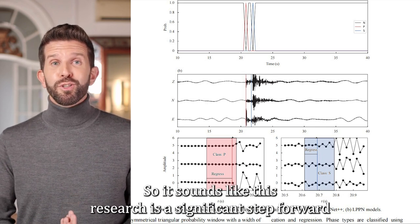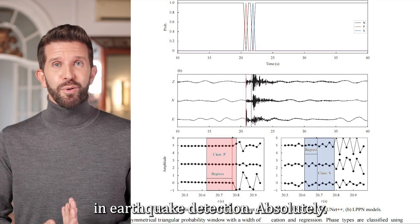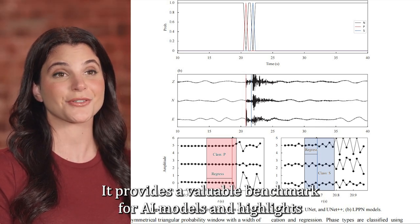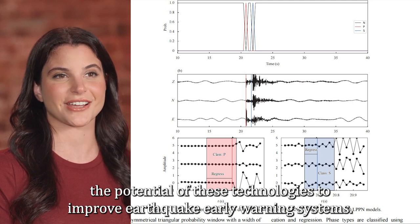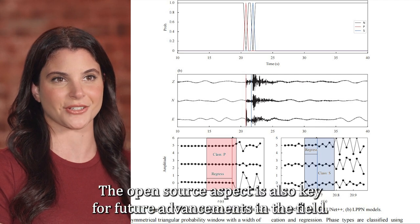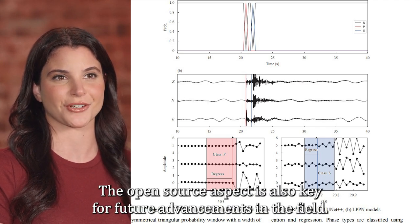So it sounds like this research is a significant step forward in earthquake detection. Absolutely. It provides a valuable benchmark for AI models and highlights the potential of these technologies to improve earthquake early warning systems. The open source aspect is also key for future advancements in the field.